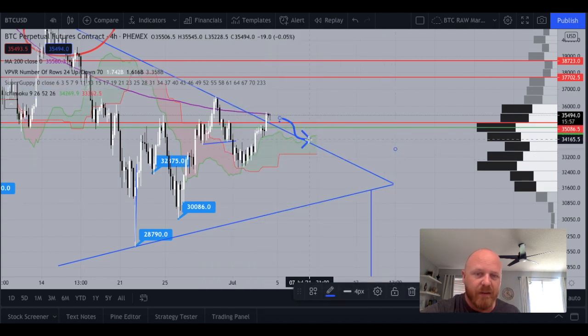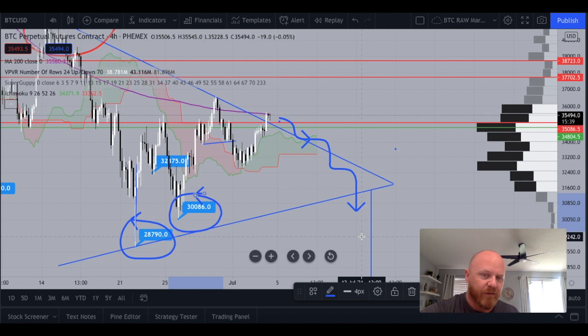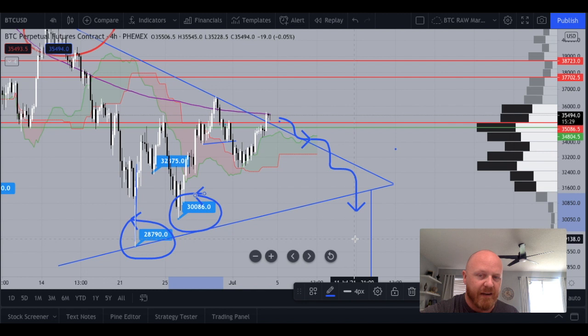Okay. So I want to see the price do something like this, right? Come back into the cloud, test the resistance, fall through, fall down, right? I want to see this range down here, the 28,790, the 30,000. When we start falling out of these peaks, these swing highs, right? Lower high, here's your original high at 41, lower high, lower high. When we start coming down from these and we crash, you want to buy the dips.